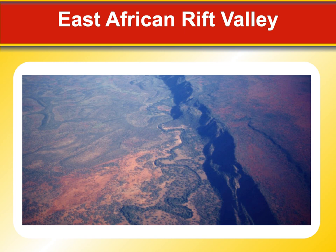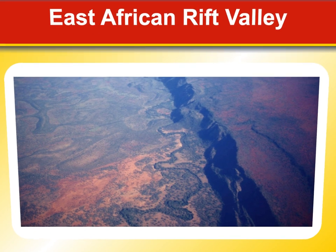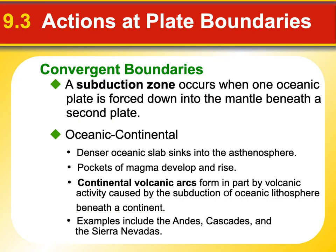Let's talk now about what happens when plates come together, okay, along a convergent boundary. So everything we've talked about here is a divergent boundary. Now a convergent boundary causes something known as a subduction zone. This is when you end up having one plate forced down into the mantle underneath a second plate. In the case of any two plates coming together, if there's oceanic material and continental material, the oceanic material will always subduct underneath the continental material. So if you're looking at that on your quiz, if you've got an oceanic to continental boundary, the oceanic crust will go under the continental crust.